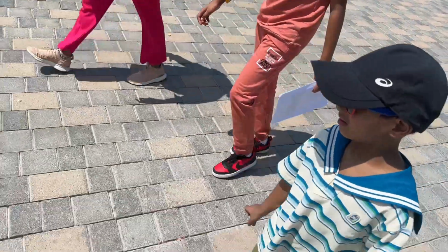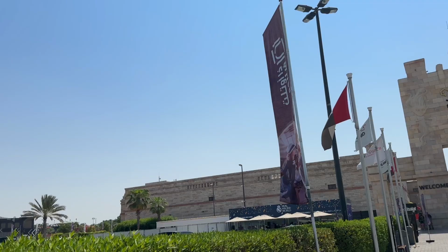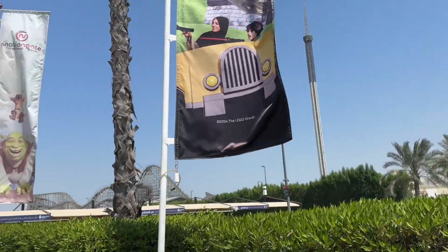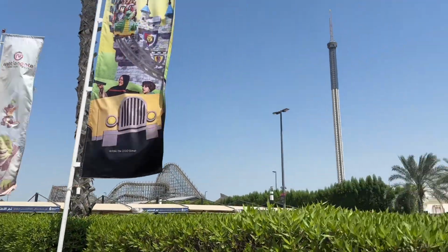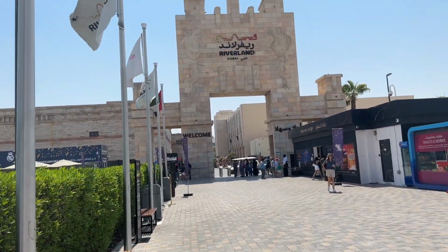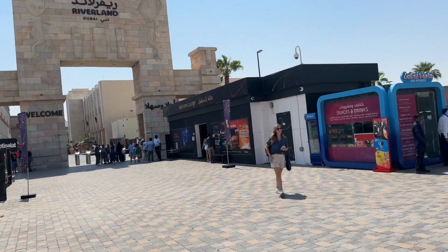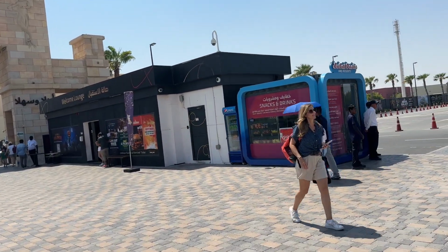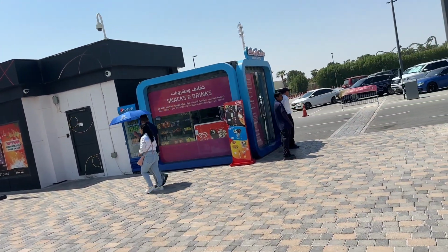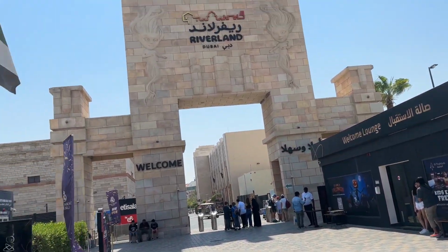So here we go. We are going to Legoland, and this is Dubai Parks and Resorts. There it is. We parked our car and are on the walk towards Riverland, where multiple theme parks are, and we are headed to Legoland. A lot of ticket purchasing counters and snacks and drinks here, but you can buy the tickets online.